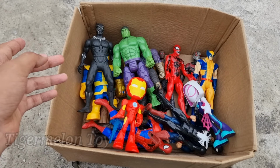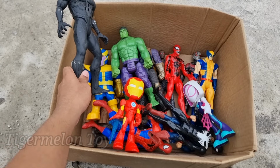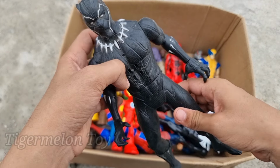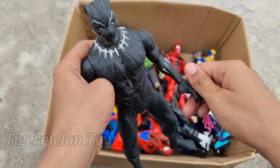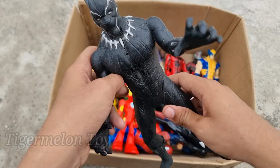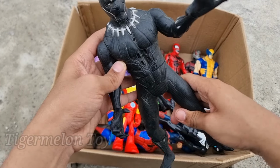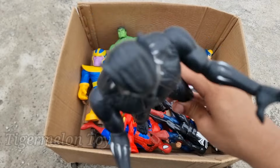Now, who is next, guys? Let's see who is this one right here, guys. Wow, guys, look what you found. Wow, look at the full of black color suit, guys. Look at the sharp claws, guys. Look at the muscles, guys. He's very strong. He's from Wakanda and he's the king of Wakanda, guys. This is very strong and amazing. Black Panther.